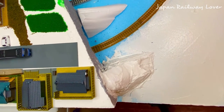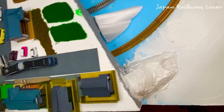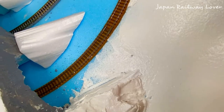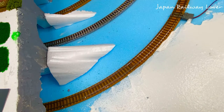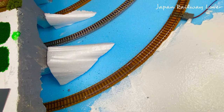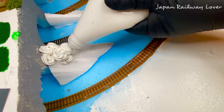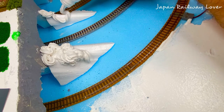Let me show you a little bit on the side so you can have a look. So here is the gap, but it will be quartered outside anyway, so the gap really doesn't matter. I think we're good with this one. We can make both of them officially. So let me just cover it. Okay, like this, and this one as well.